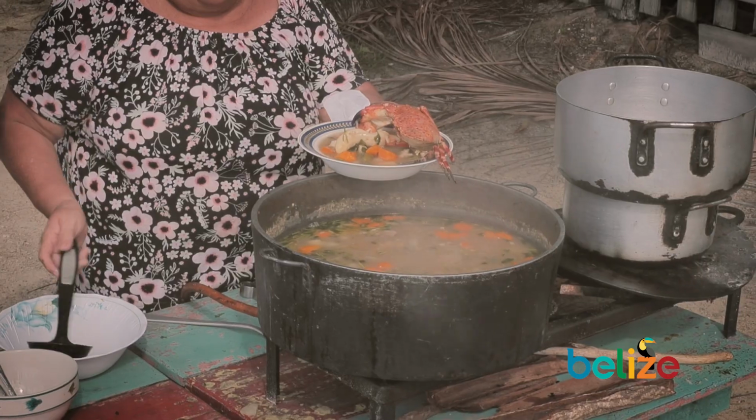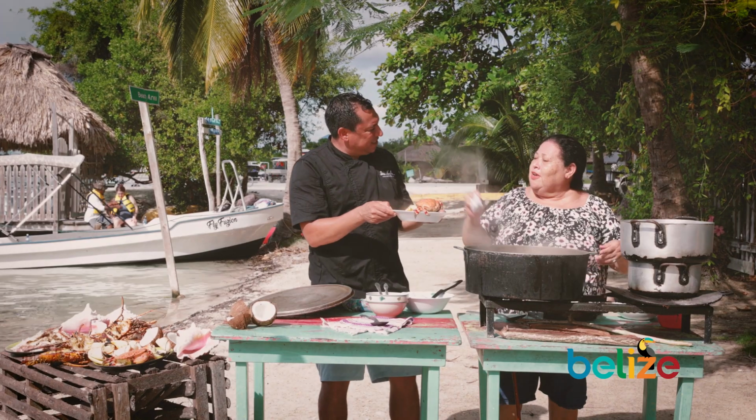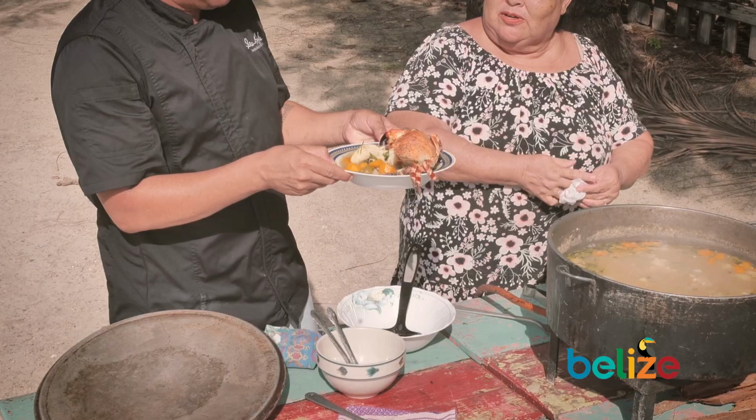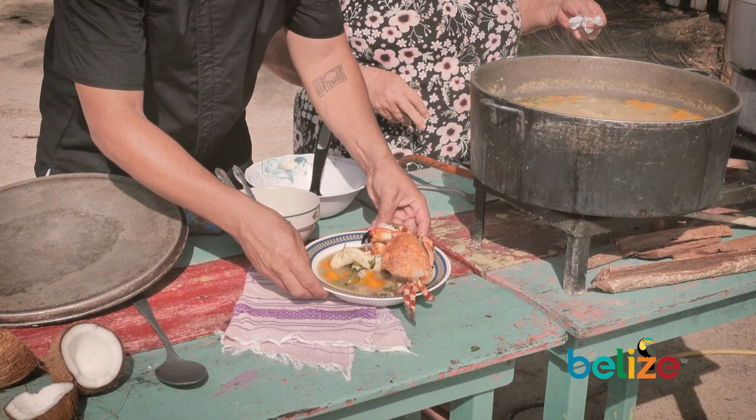Oh my. All right, look at this. Can't get this nowhere else. Only in Caye Caulker. Say that again. Where can I get this? Caye Caulker. Anywhere else? Nope. Never. Only in Caye Caulker. Look how gorgeous this is.